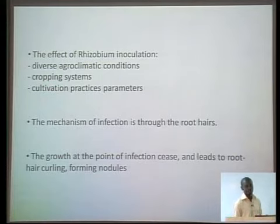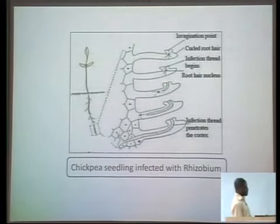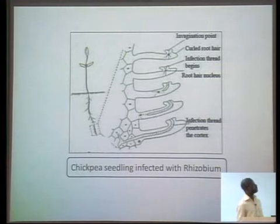The most common mechanism of infection is through the root hairs. As soon as the rhizobium penetrates the root hairs, the point of infection stops growing and then begins to curl, forming nodules. This diagram summarizes the penetration of the rhizobium into the root system of the chickpea. This is a chickpea seedling, and this is the root being infected with the rhizobium. As soon as it affects the root hair, the root hair stops growing and begins to curl in, forming the nodules.